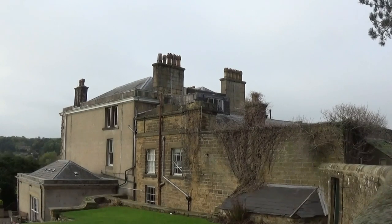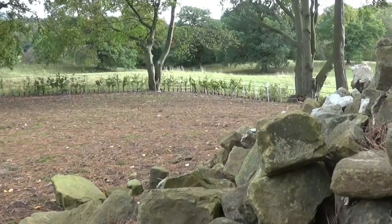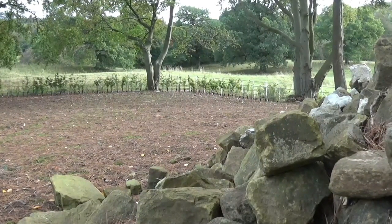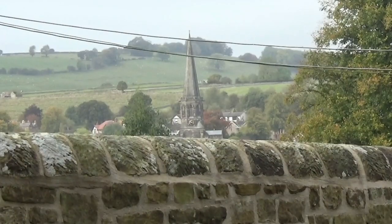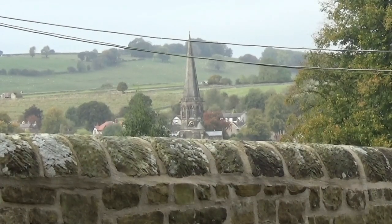I'm shooting in lovely surroundings, and here's a few still images of various locations on this permission. It's an absolutely beautiful place in a stunning part of the country, and I'm truly blessed to be able to shoot here.